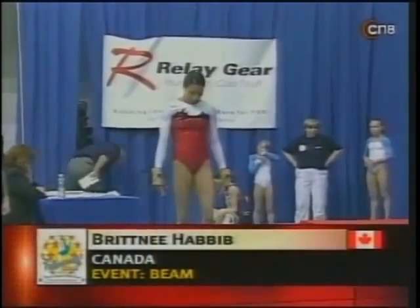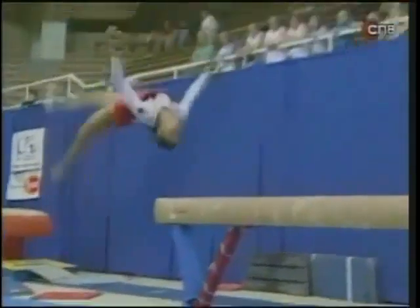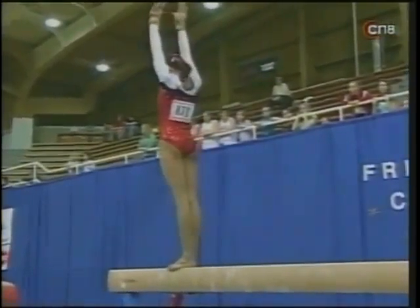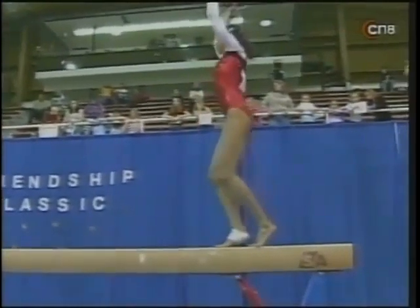Brittany Habib from Canada. Another nice round off layout, step out onto the beam. What are the judges watching? You see all the machinations with the arms and such, but are they watching the legs primarily and the feet and that sort of thing?